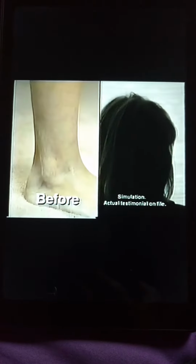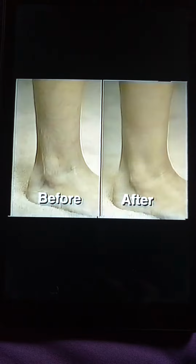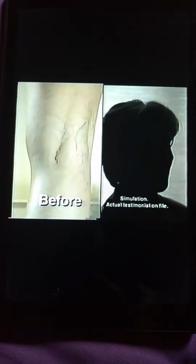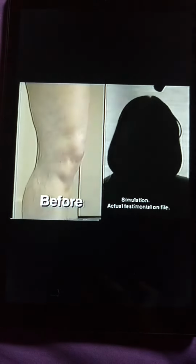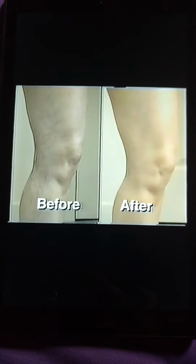In these actual photos, look at the amazing Veinish difference. I was horribly embarrassed by ugly spider veins. Veinish changed my legs in just 4 weeks. I've tried everything. Everything. I've even considered surgery. Veinish really works. I used to cover my legs all the time. Veinish made my spider veins vanish. Veinish is not a cover-up.